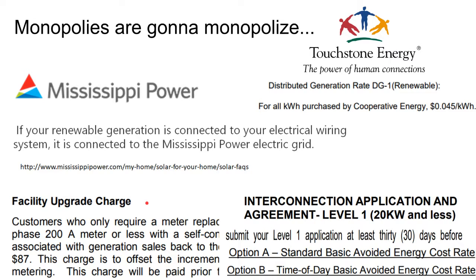A facility upgrade fee, where they charge you to come out and put a digital bidirectional smart meter on your property. So what happens in Mississippi is we still are on analog meters that spin forwards or spin backwards, and because they spin backwards, they inherently have retail price net metering built into them. And so when you drop off the solar application, that's when the utility comes out, puts on the bidirectional meter, strips your net metering ability from you, and charges you for that privilege.